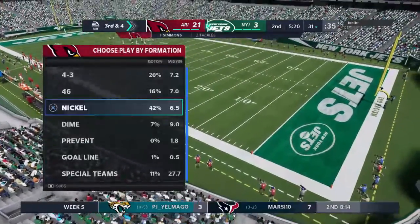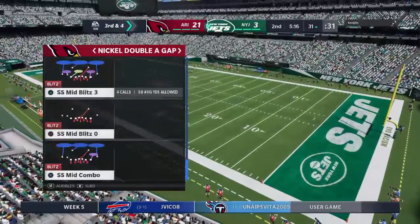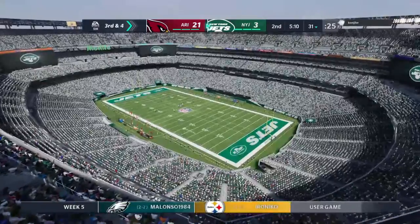Whenever we talk about the best strong safeties, one word constantly comes up, and that's instinct. Being able to diagnose run or pass and make the appropriate moves. He crashed down hard there. He was ready for that running play.